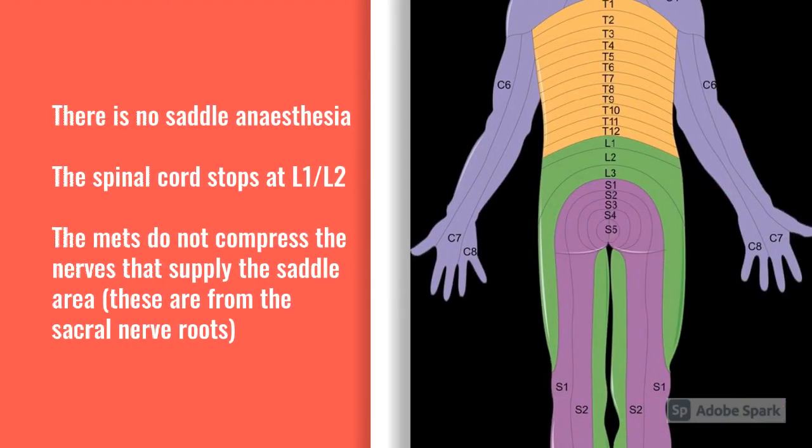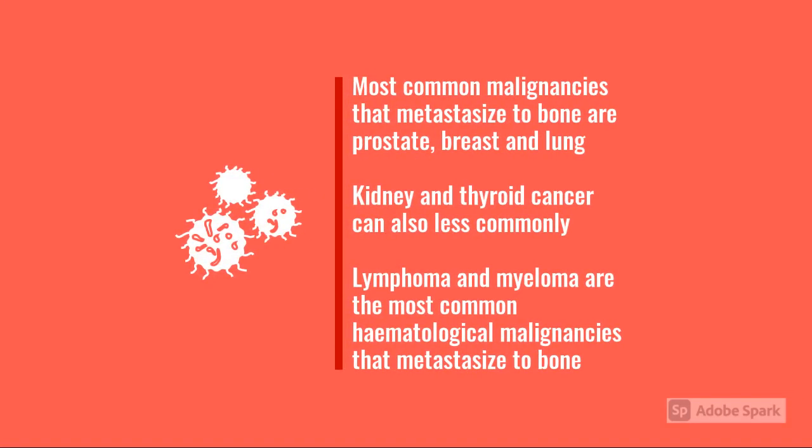So in metastatic spinal cord compression, it tends to be due to a metastatic deposit in one of the vertebrae pressing into the spinal cord itself. And the spinal cord stops at L1 or L2 level. Very rarely will a metastatic deposit press on the somatic innervation that supplies your saddle area or your perineum. It presents very similar to cauda equina, but patients will have a background of malignancy of some form. The common cancers which spread to bone tend to be prostate, breast and lung cancers, but kidney and thyroid cancers can as well.